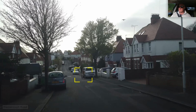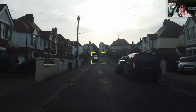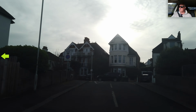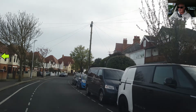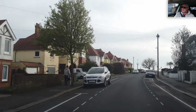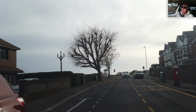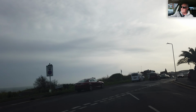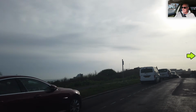Cyclist. Make sure I give way to them. I've got a pedestrian doing something with his car, so I'm going to give enough room. At the junction, turn left. It's quite a built-up little area. I think this route does a bit of a double back and goes down, is it Tram Road? At the junction, turn right. The old craning of the neck there. Make sure I can see.